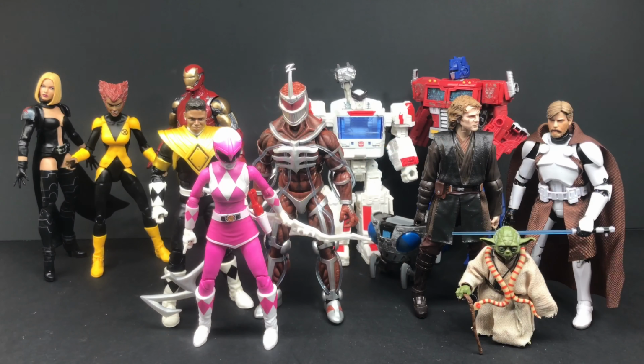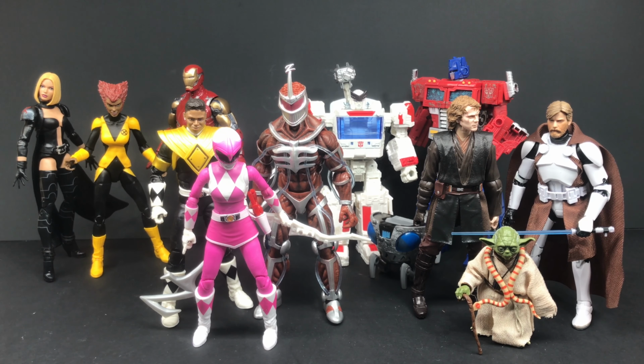And if you're wondering for scale purposes, how each individual figure matches up with other figures in that particular line, all 4 of them are going to look great on your Marvel Legends shelf. Power Rangers, Transformers, Star Wars, they all fit in beautifully and are the proper height with the rest of the characters.